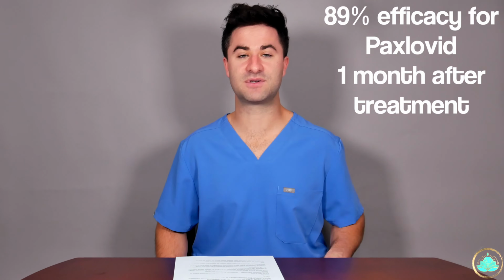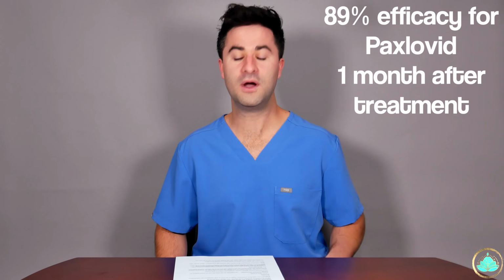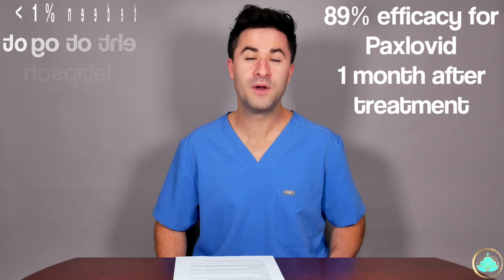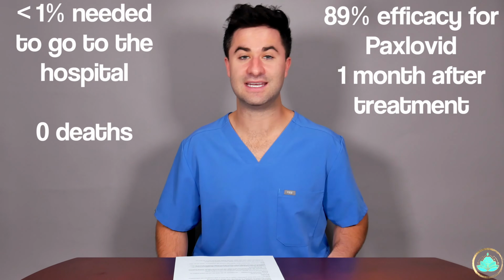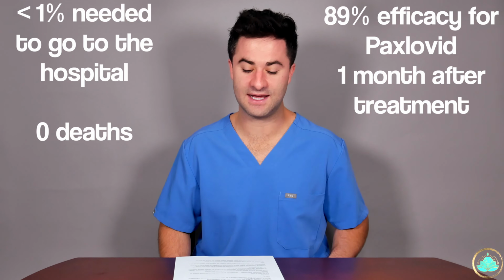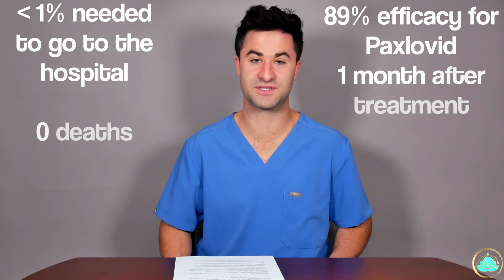And the results are what we talked about before. There was an 89% reduction, or 89% efficacy rate, 1 month after starting treatment within 3 days of first onset of symptoms. Less than 1% of all the people who actually took the medication needed to go to the hospital, and not a single person died. This is compared to the placebo group that had 7 deaths with a combined hospitalization and death rate of 7%. So all of this sounds way too good to be true, right?